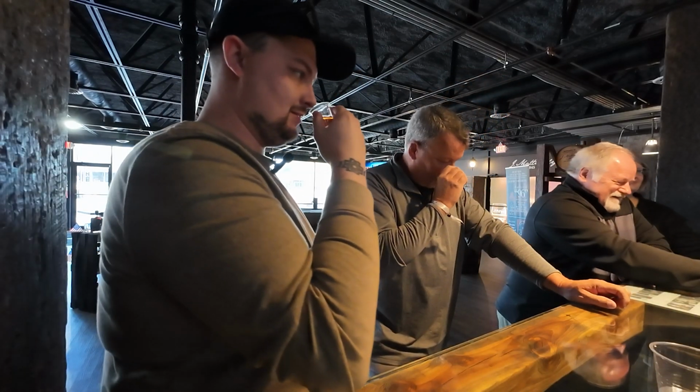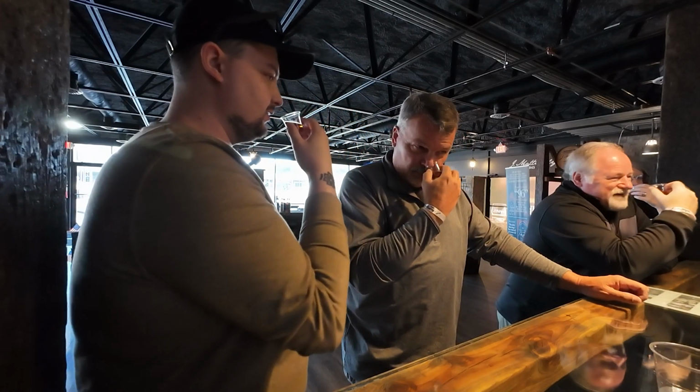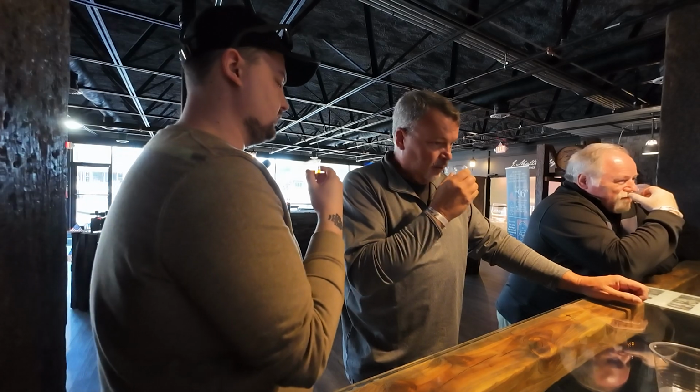That's what I told you with this one. I can't tell you what you're gonna taste. Of course, I've tasted it, so I can tell you what I taste, but with this one, I have no idea what you're gonna taste. But I know all those staves. Very rich, significant oak.